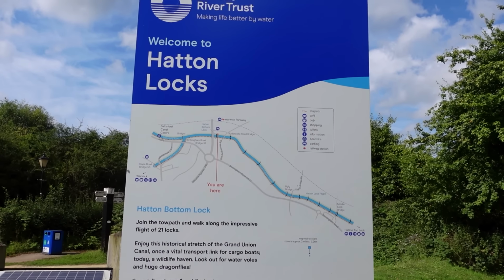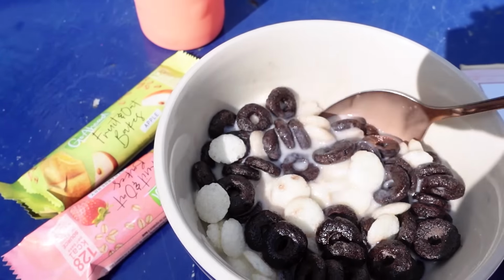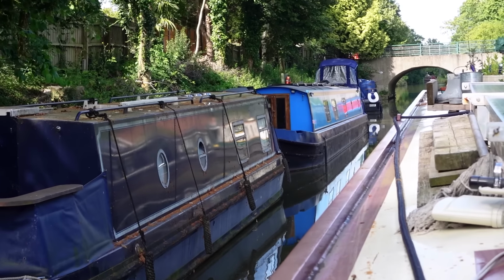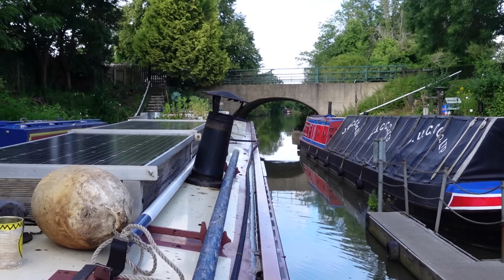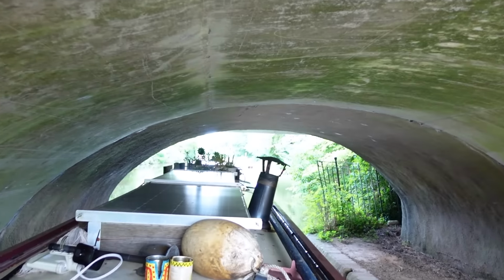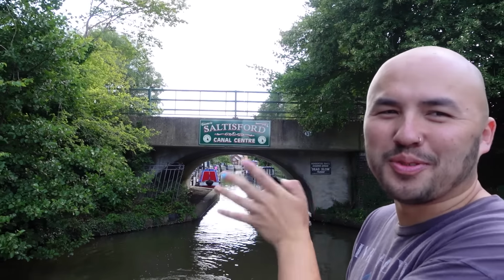So I'm having some breakfast. It's gonna be a long day, but I think it'll be all right. The main thing is that they're wide locks and we're going on our own, so hopefully there'll be a boat to share with. If not, it might be a little bit trickier, but we've done it before, we can do it again. Bye, Saltisford Canal Centre.